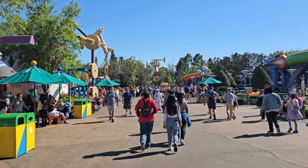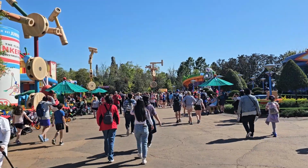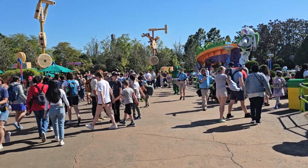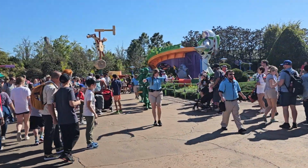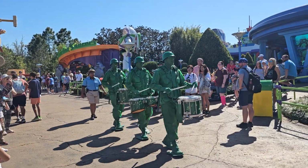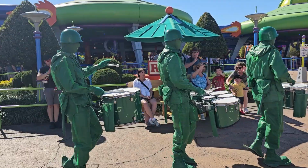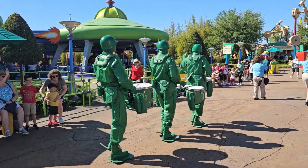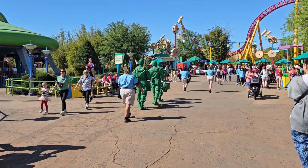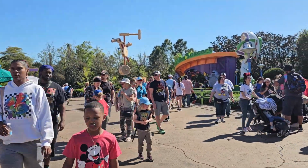Oh, there are the Green Army Men. They are out today. There's a whole crowd around them. There's three of them over there. They're playing their drums. Look, here they come. The Green Army Men today.